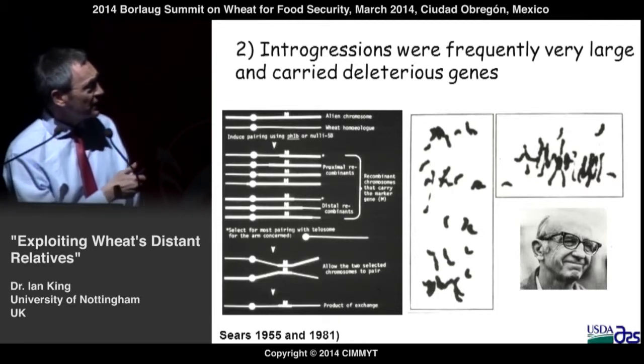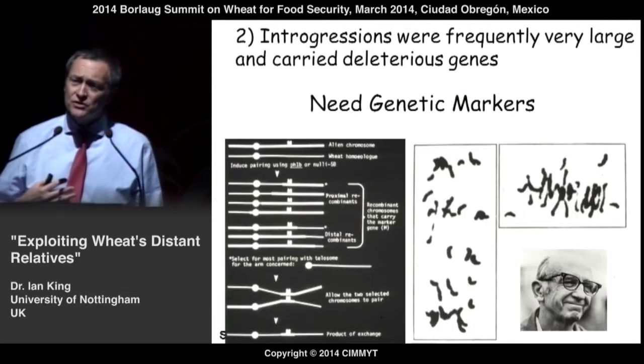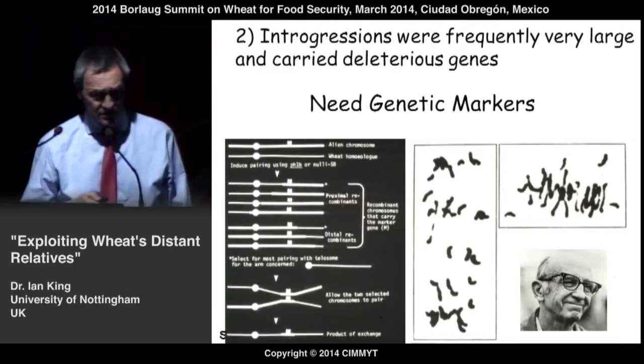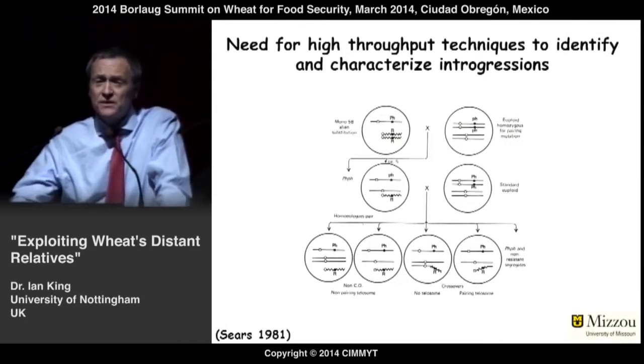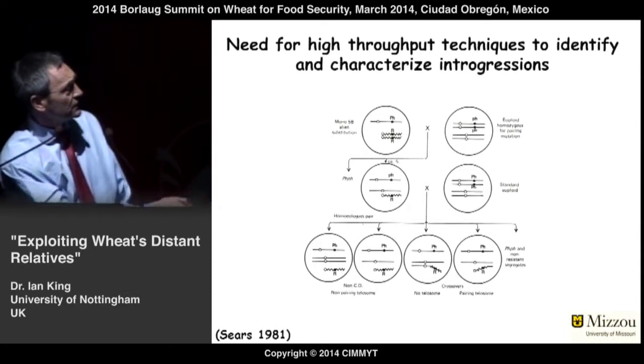However, there was a problem. He was ahead of his time because identifying these overlapping introgressions was very difficult. He didn't have the markers to do this. So really, what we need now is a high throughput technique to identify and characterize introgressions.